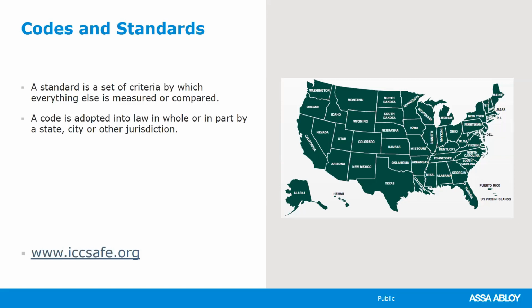iccsafe.org. That will allow you to search by state, even down to by city. Certain large cities have their own code. California has more restrictive building codes than, say, Utah. Miami-Dade in Florida has much stricter codes than you might see in Virginia or West Virginia.